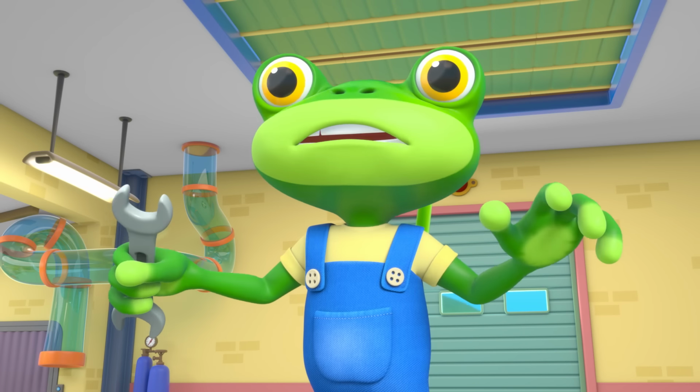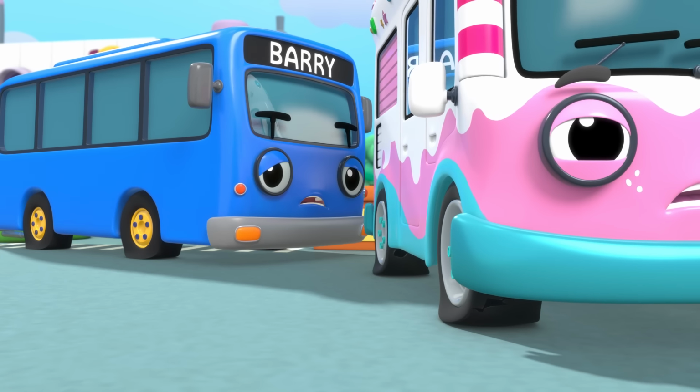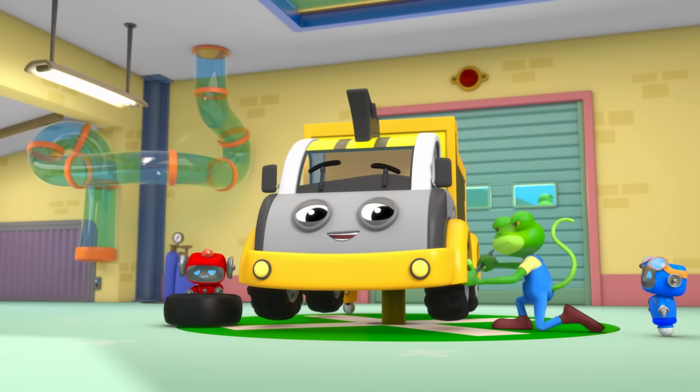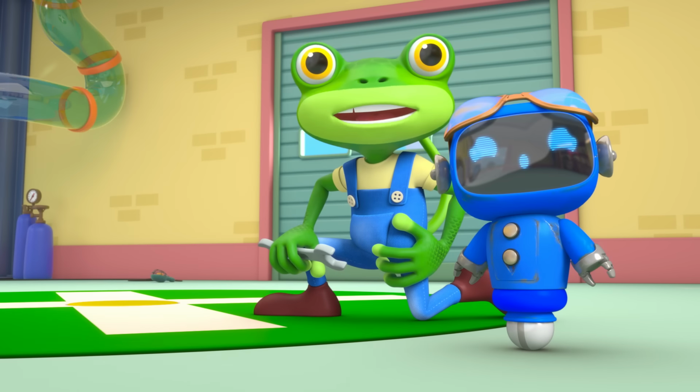It's time to help. Lots of vehicles in need. Spinning screwdrivers, mechanicals. Our friends all have flat tires. Oh dear, sounds like the vehicles are tired of waiting.